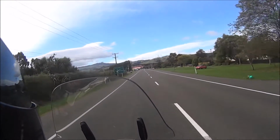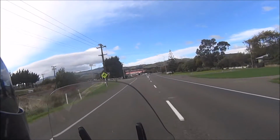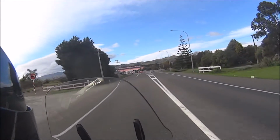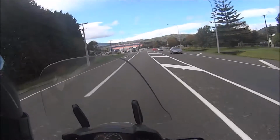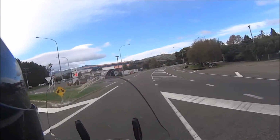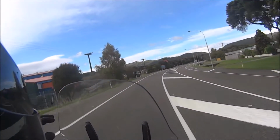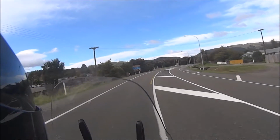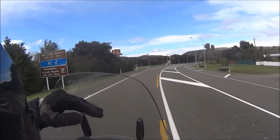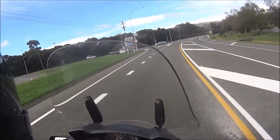The seating position, I'm very upright, very upright. There's no pressure on my back. The seat itself is very comfortable. It's wide, deep, and long. My feet are directly under my knees. They're not cocked back like I have on a sport bike, and they're not in front of my knees like you'd experience on a cruiser.